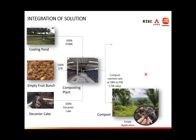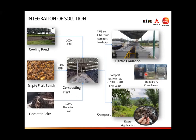So basically the product of the composting plant is, of course, compost. In terms of nutrient value, roughly about 1.5 nitrogen inside there. And with all the moisture being evaporated, we're talking about a ratio reduced to 18% to FFB. And this is the key to make sure that we can handle pomade in a holistic manner. So for the electro-oxidation, like I mentioned before, we develop it further.